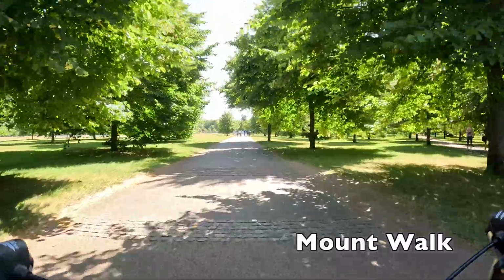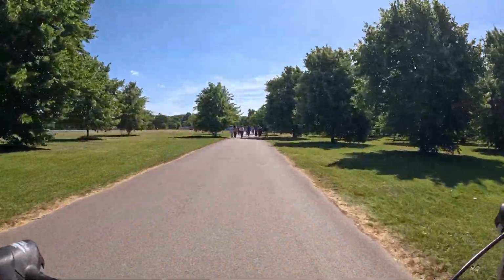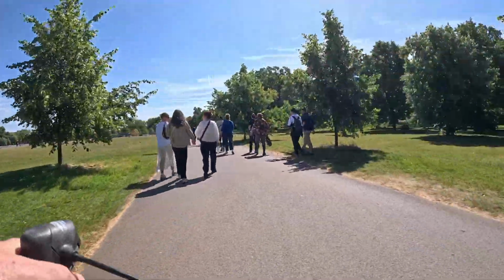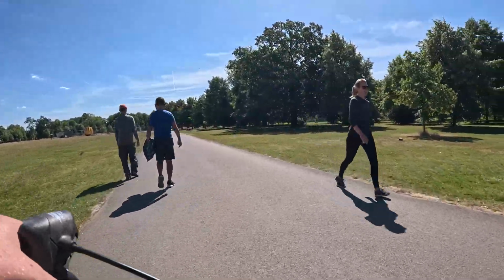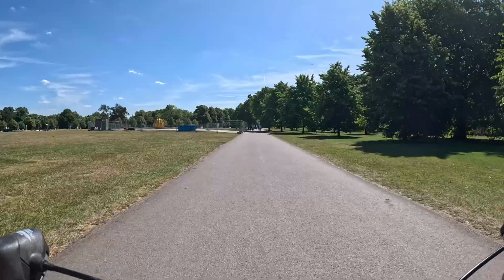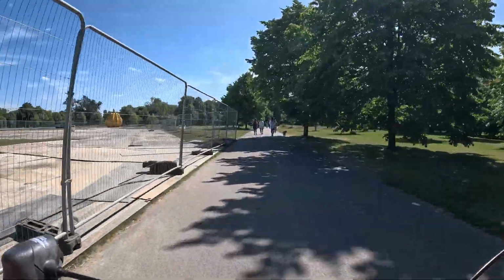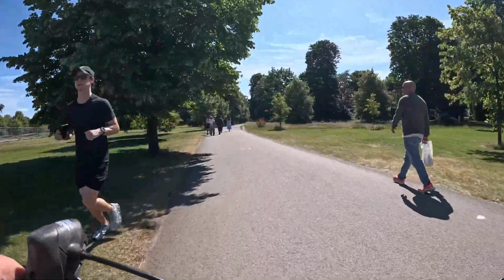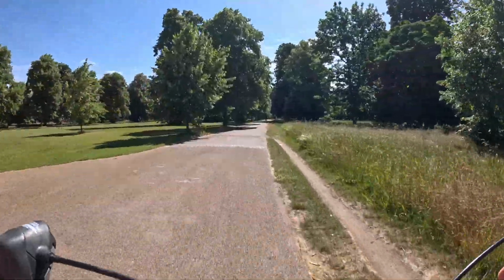Whenever I cycle down this path, I always complain about the stupid cobble strips on the path that the royal parks have put in. These cause people to cycle on the grass to avoid the pain of riding over them. But I won't dwell on that this time. Instead, I'm going to talk about why the path's official name is Mount Walk. It's because there actually used to be an artificial mount around here, an artificial hill with a classical summer house on top of it called the Tower of Winds.